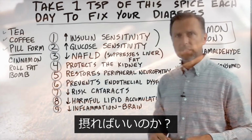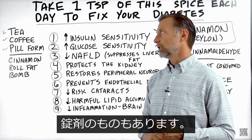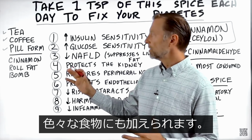Now, how do you take the cinnamon? Well, you can put it in your tea. You can take cinnamon tea. You can put it in your coffee. You can take it in pill form. Okay, a lot of people just take it as a supplement. You can also put it in different foods.